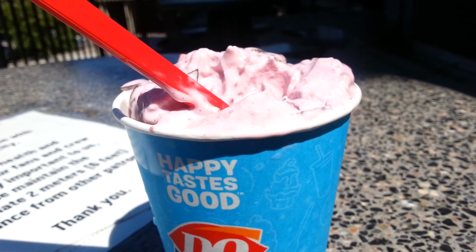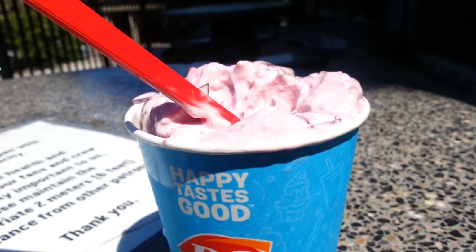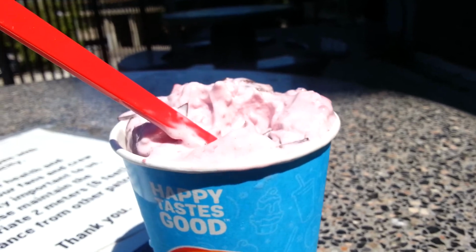It's really good and delicious with the raspberry and the raspberry fudge and chocolate.